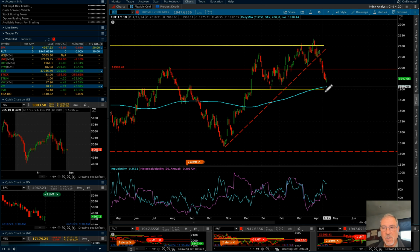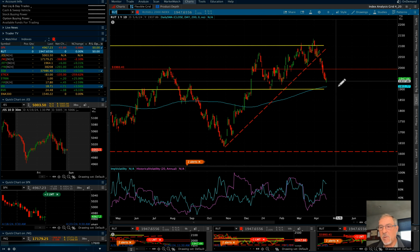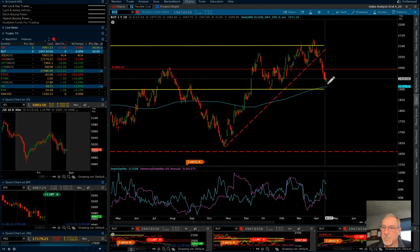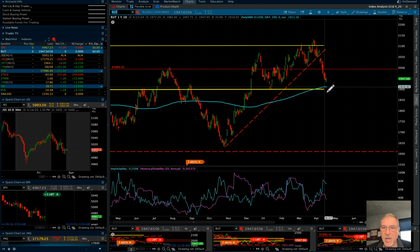So for this reason, the fact that I think there might be a little stronger support here in RUT than what there might be in SPX, if I were to launch a new trade right now, I would probably lean toward a broken wing butterfly or butterfly with a long call in RUT. So those are going to be the things that I'm going to look at here Monday, Tuesday of next week and see how that might play out. And again, might look at a new trade coming in here.